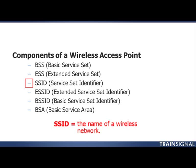What is the Service Set Identifier? It's the name of your wireless network. So when you open up a wireless client and you are looking to connect with a wireless network, you see a list of networks that are available. Well, when you see that list of networks that are available, what you're seeing is a list of service set identifiers, the names of the wireless networks that are out there.